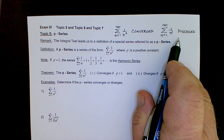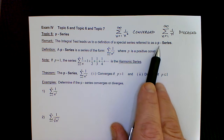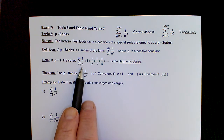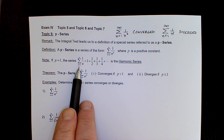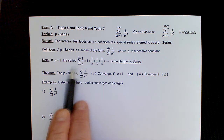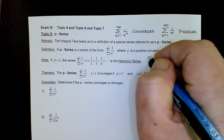Now, again, don't make these harder than they are. I mentioned that the integral test here leads us to the P-series, and a P-series takes this form. It's always 1 over n to the p. For 1 over n, if you plug in the terms of this series, n is 1, you get 1 over 1 or 1, n is 2, 1 half, n is 3, 1 third, n is 4, 1 fourth, and so on. That's a special type of series. We give it a special name, the harmonic series. But don't make this harder than it is.